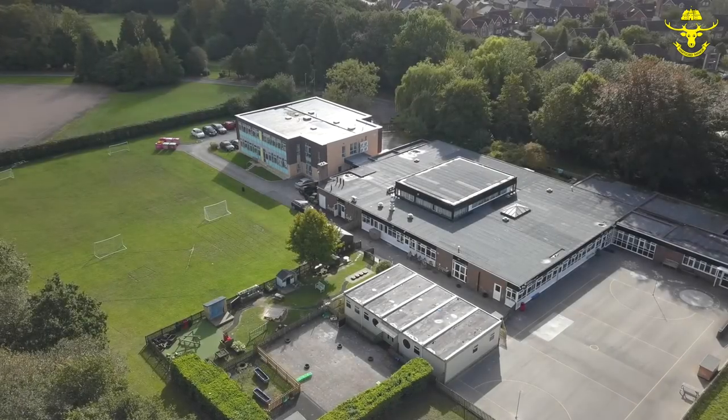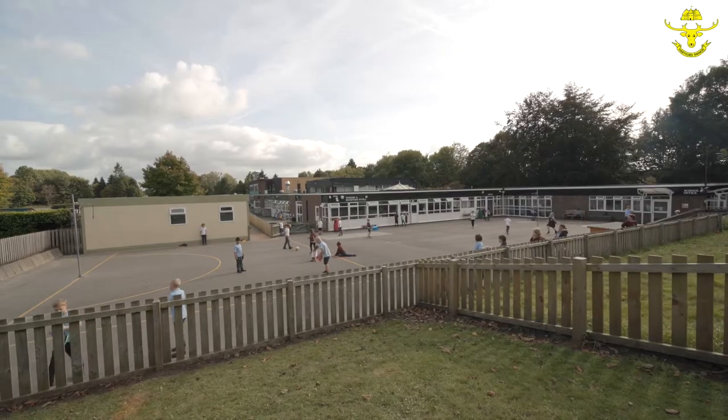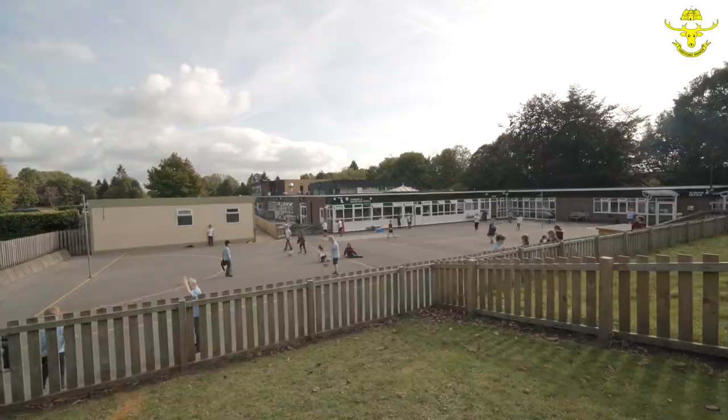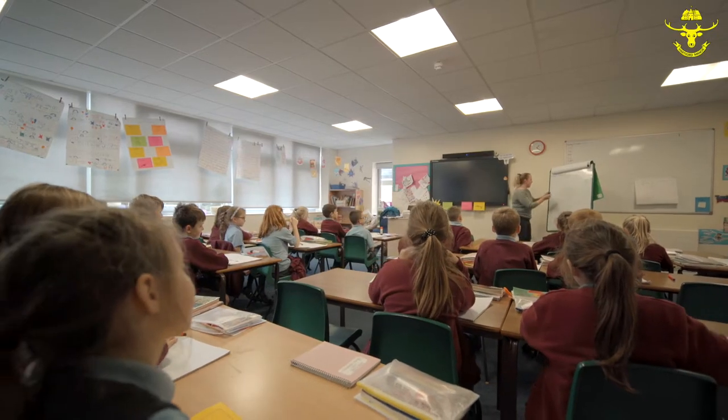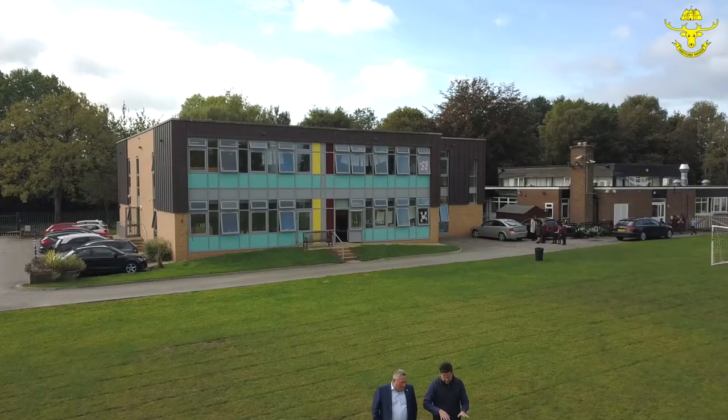So we're here on the school field. Behind us you can see our two-storey new block, but we've also refurbished the rest of the school. So what you've got at Hartford Manor is a brand new school, which is 50 years old. Wow. So we're really blessed with space, blessed with bright, open, airy classrooms where the best learning can take place.